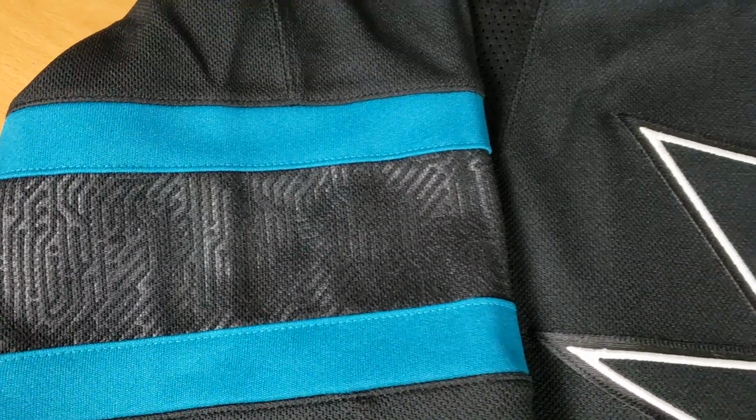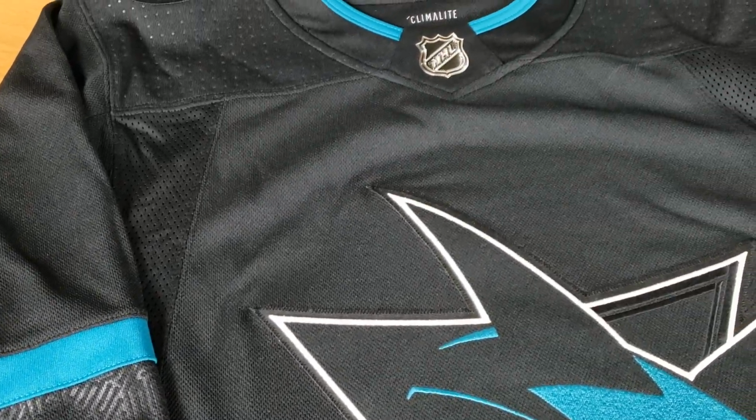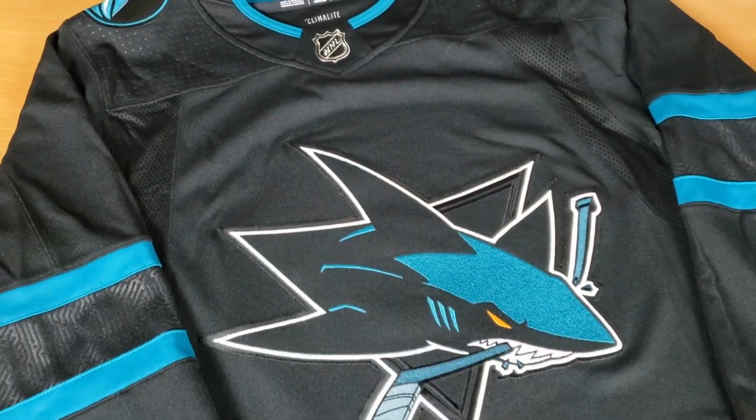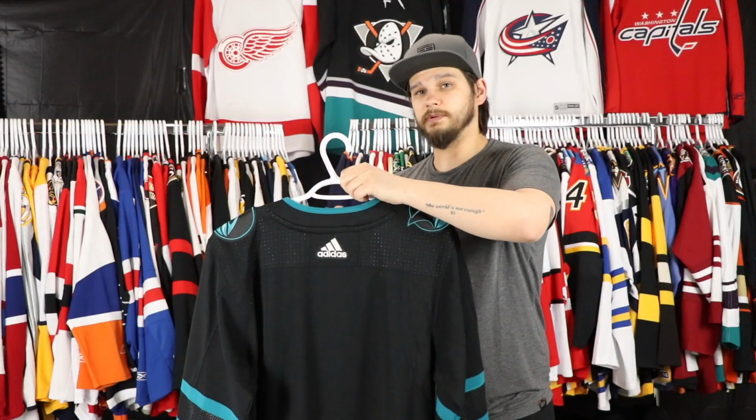To wear it, not as much. But I do love the sleeve design, that little detail in the sleeve, in that circuit board computer style, forming that SJ in there. Very nice detail. Very, very clean looking jersey. It is amazing. It is probably my favorite.